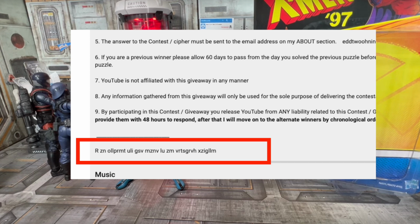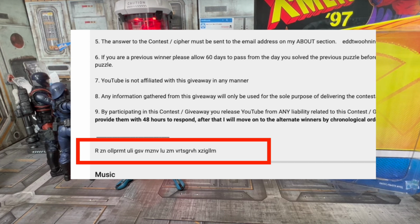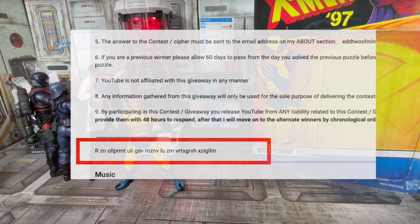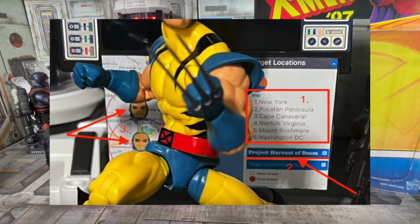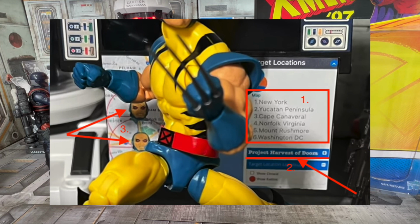Now, most of the clues were provided to you in the first 3 minutes of the video. So that's the primer. Here's the first set of clues. In one of the shots where we're starting with Wolverine, you'll see actually a whole bunch of clues behind him. Number one, New York, the Yucatan Peninsula, Cape Canaveral, Norfolk, Virginia, Mount Rushmore, and Washington, D.C.